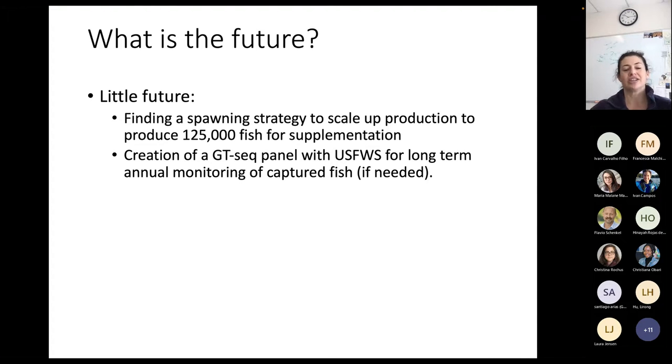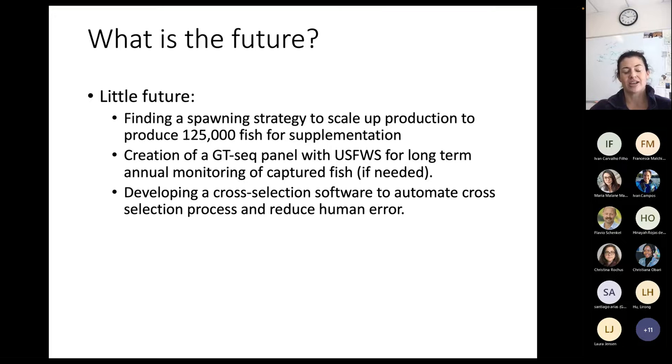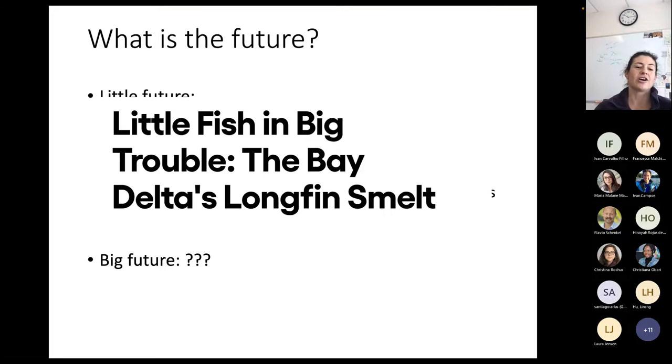So people are actually trying to think ahead now, and that's really great. And also, we hired a software engineer to develop cross-selection software to automate the cross-selection process and also reduce human error. And the big future? Well, longfin smelt are also in trouble. So it's very likely that we will also have to develop a conservation hatchery for this fish as well.